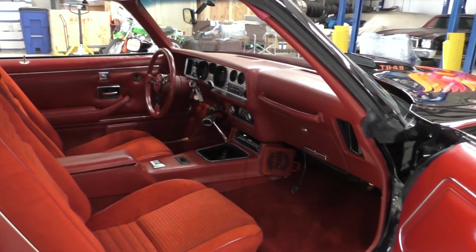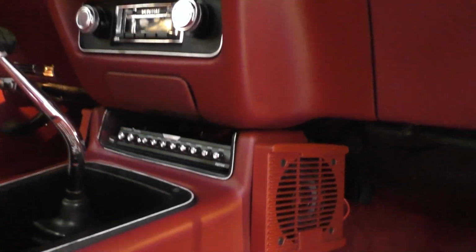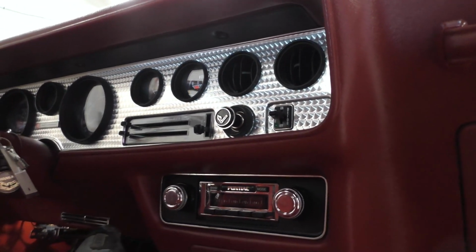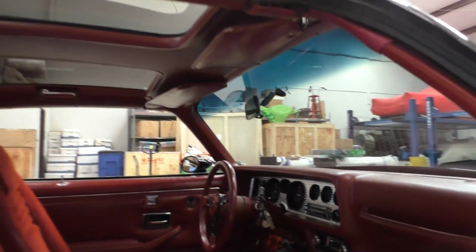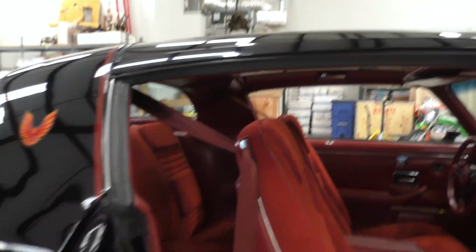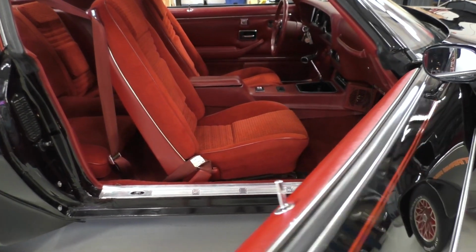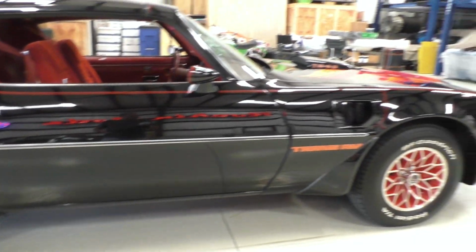It has an updated audio system in it. Somebody liked their music. It's got a Clarion equalizer here with some speakers and an upgraded radio in it. Car still smells similar to a new car when you're in it here. Gotta like the black with the red interior. Again, that door shuts wonderfully.